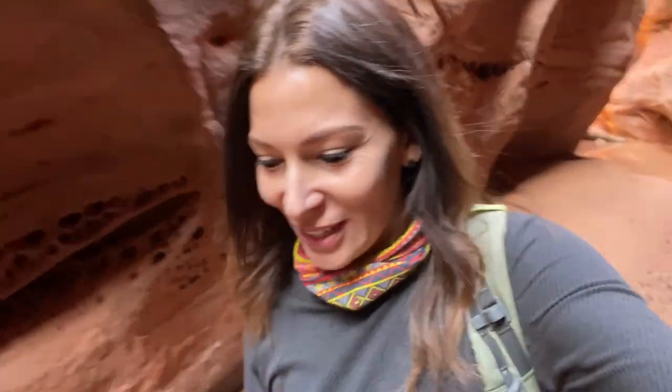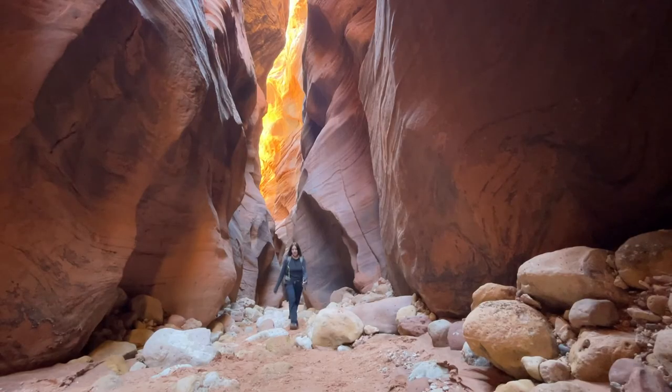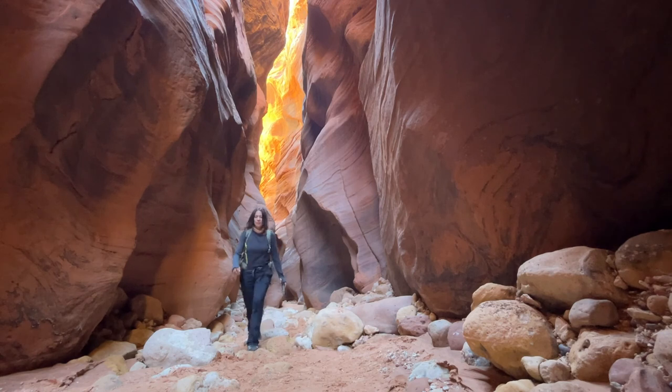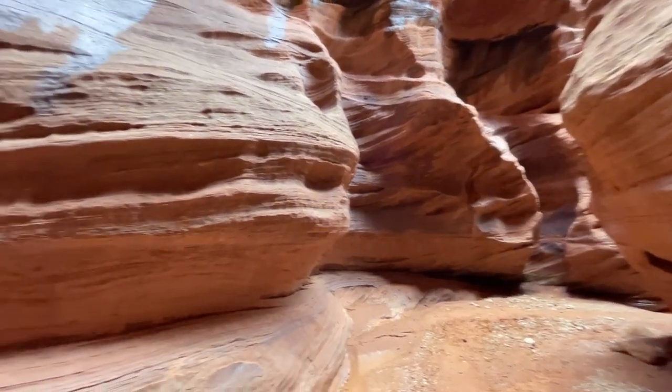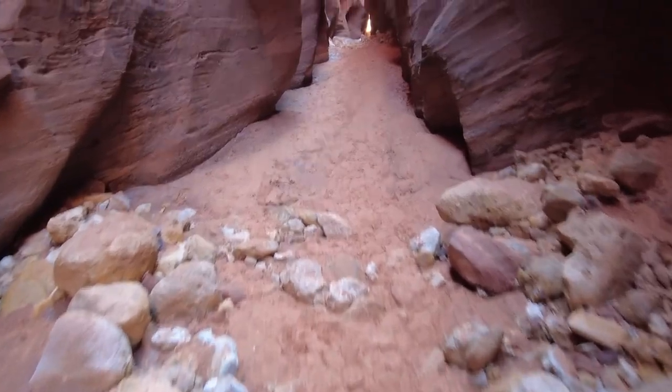It wasn't that deep, but the water is really cold. These curving sandstone walls are simply magical. Wandering in this place in solitude is fun, but it's also energizing and healing for the mind, the body, and the soul. This point is about 4.5 miles from where I started.